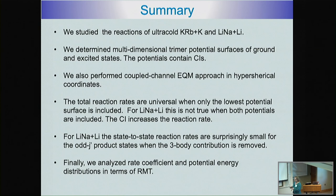If I have 1 minute, I can tell that we studied reactions between atom and molecules for two different cases. So we determined multi-dimensional trimer potentials, and we found in both cases there is a conical intersection between them. And so we performed close coupling calculations in hyperspherical coordinates, and total reaction rates show that CI actually increased the reaction rate.